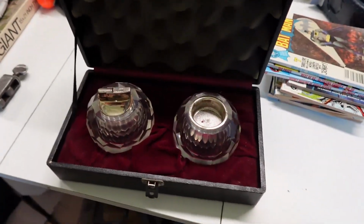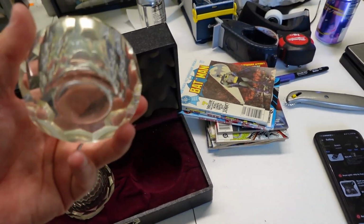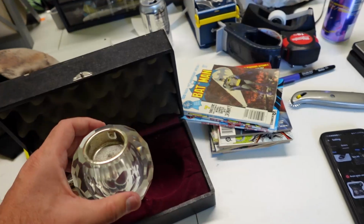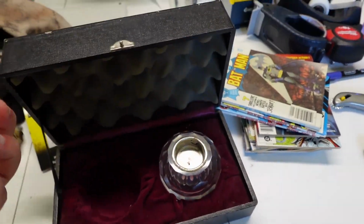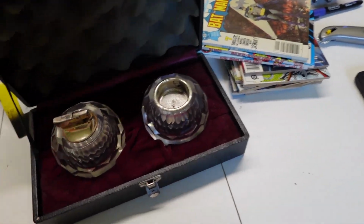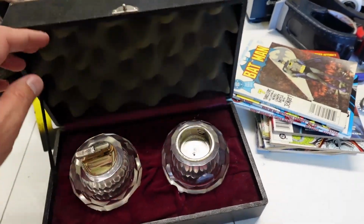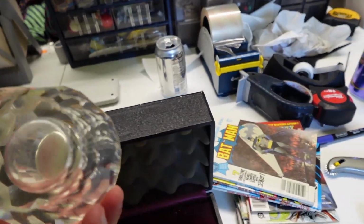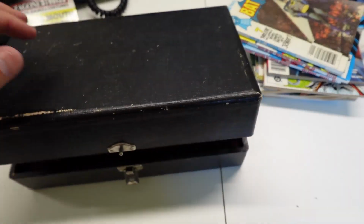but this is what sold for $12.50. It comes in this case, and it's like a lucite, or I guess it's crystal. We got a tea light holder and a table lighter. Is it this way? Yeah, this way. And some of the crystal is a little bit chipped, and I think that maybe had something to do with it. This is made in Japan, but I bought it for $4. I think table lighters are cool.